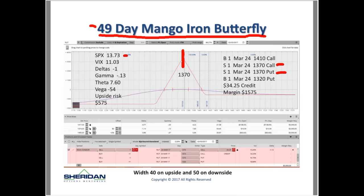And now our deltas were 8 short before. Now they're 4.73. So we reduced our short deltas a little bit by widening out the downside versus the upside, right? Our theta is about the same. This is for one contract. Our vega changed a little bit, but the biggest things that changed are we reduced the deltas in half, but our margin went up almost 100%. Everybody see that?